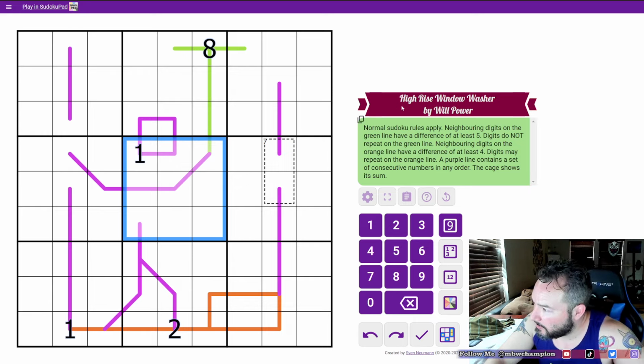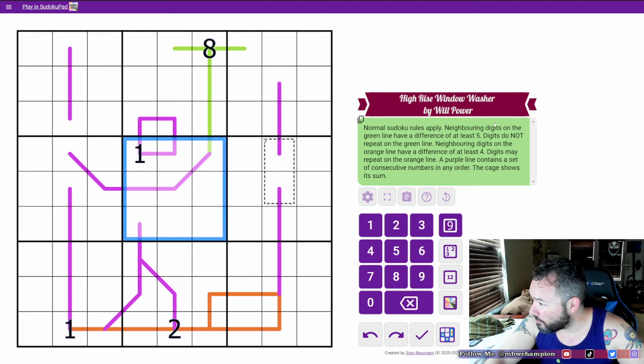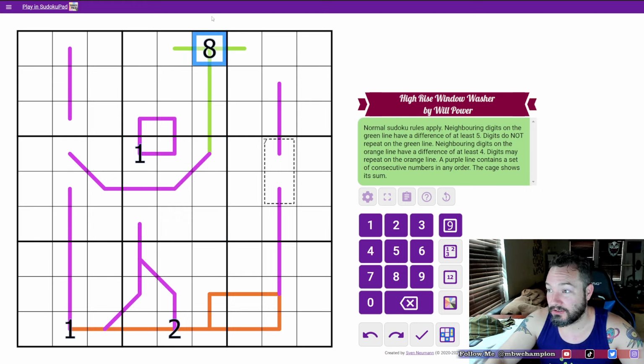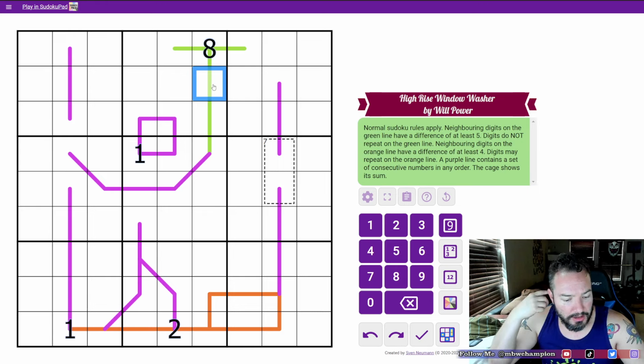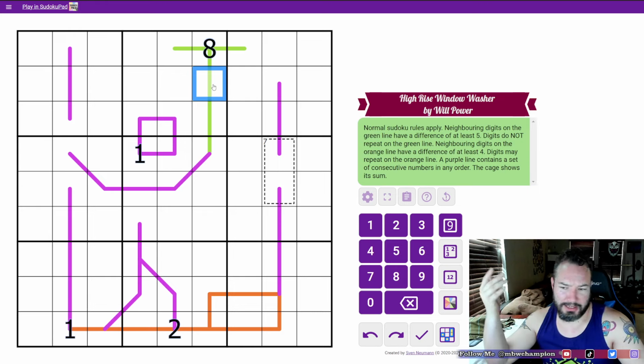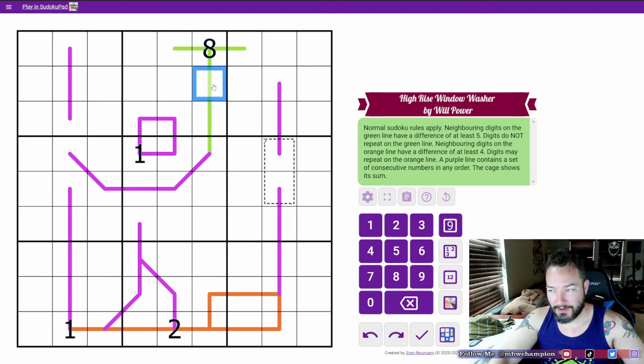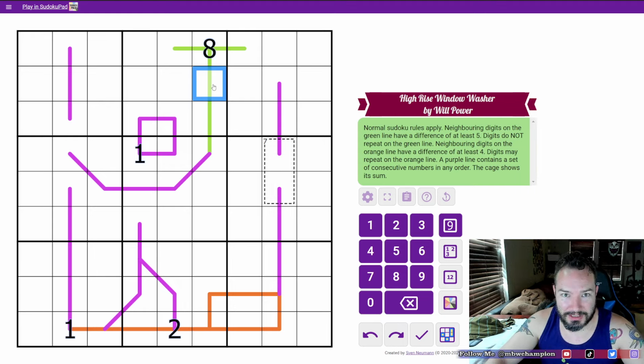But there are some other things. So it says neighboring digits on the green line have a difference of at least 5. So since there's an 8 right here, that means this number has to have a difference of 5 or more. So let's just say, can it be a 7? No, that's only a difference of 1. It has to be a difference of 5. So obviously, 1 could be an example, because that's a difference of 7. So it's definitely more than 5.